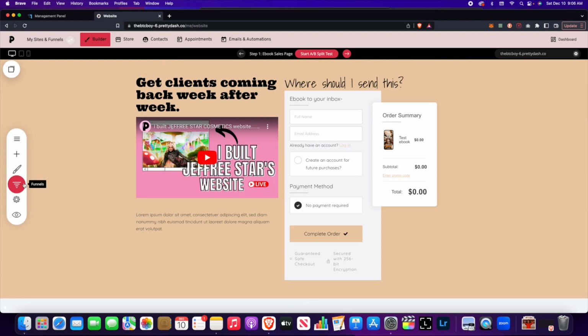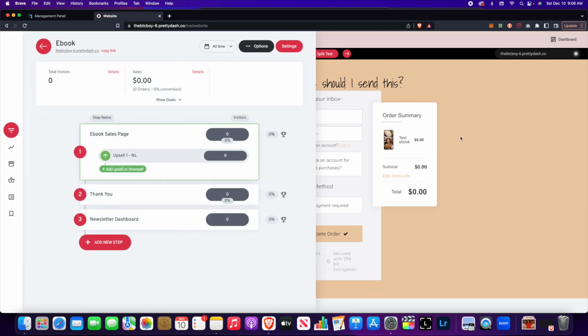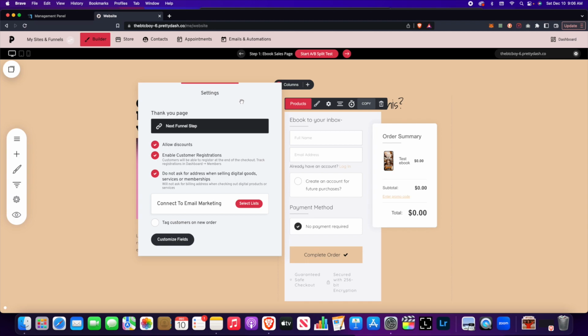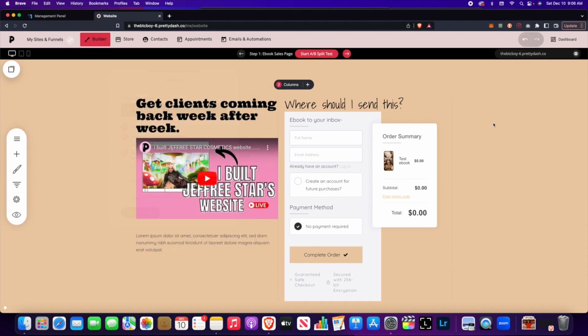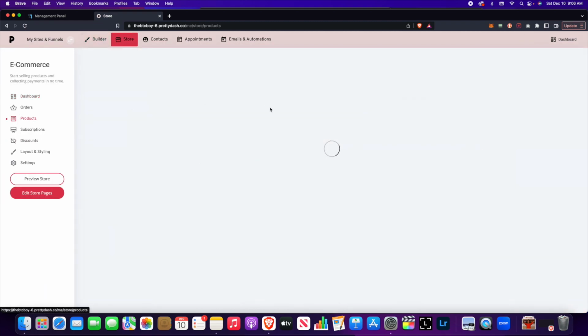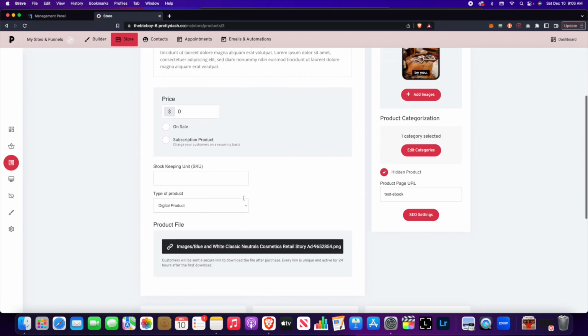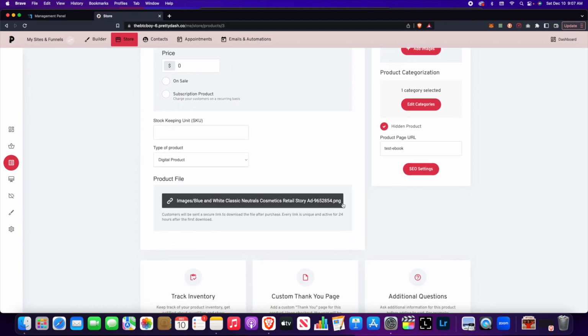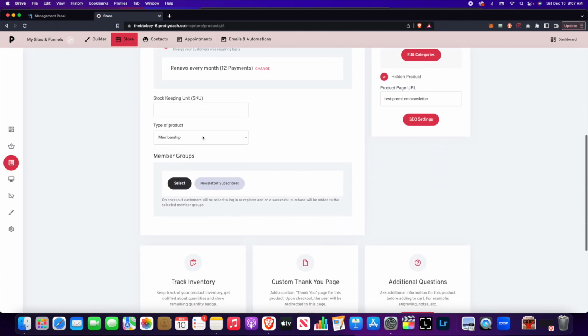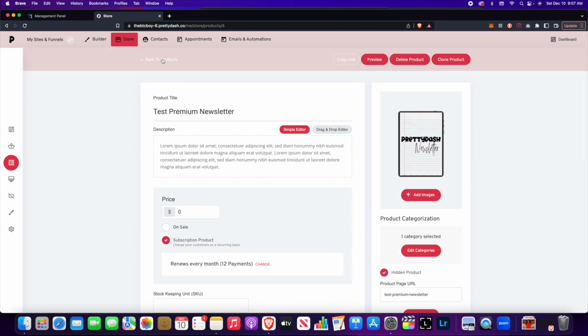Then after you've built out all the pages and you've built out everything, make sure you go through each page and go into your checkout and into your links and make sure all of the settings that you want are correct and everything is connected and automated. You also want to make sure that in your products, for the ebook, it's a digital product that they can download. And then again, for the newsletter, you want it to be a membership product. So that way you can add them to that newsletter membership and they will be the only ones that can see the newsletter dashboard. And they also get put into your emails and automations.